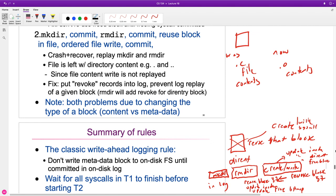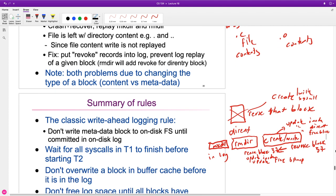Okay. So it's just complicated, and you have to think about all the things that could go wrong and make sure that you have mechanisms to avoid those. Okay, we're going to see a completely different kind of file system today where the approach they take is just so nice. It means transactions just work. Okay.